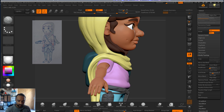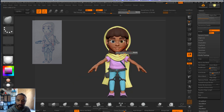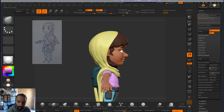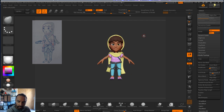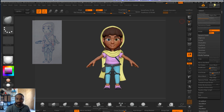Pretty unique silhouette too. I don't think I've seen anything like this. Maybe the hood I've seen in Assassin's Creed. All right, cool. So not bad looking with the pastel colors and Disney-esque face still, but I want to try a different style now.